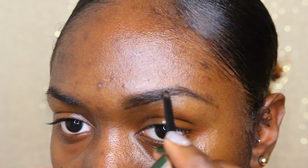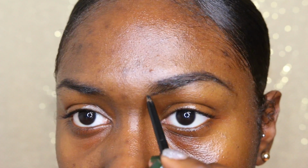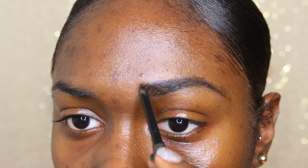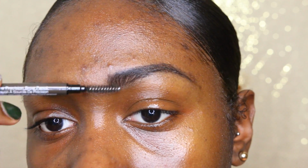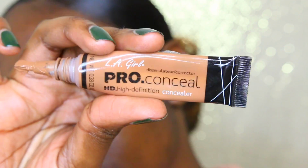So now I'm just going to begin outlining my eyebrows so that I can be a bad bitch and have full eyebrows. So just watch what I'm doing. I do go in with light strokes towards the top, and then I'm going to spoolie that out. So just make your eyebrow how you like it. This is how I like my brows, but I'm not necessarily saying do your brows like this. Remember, this is a tutorial on how I do what I do. It might not necessarily be the best way for you.